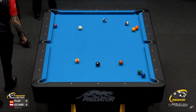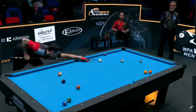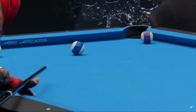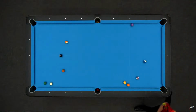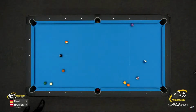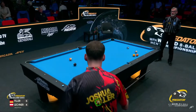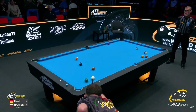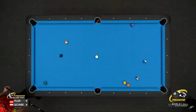Wow. He moved on this shot. And it was crazy. It was crazy because I didn't understand why he didn't play the 12 first, or why he didn't draw the 11 more to get to the 10 ball instead of the 12. Because I think obviously the 12, I don't know if he had the full pocket, but that could be very costly.